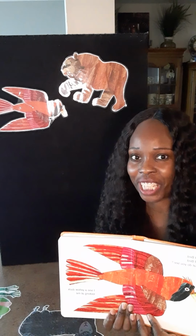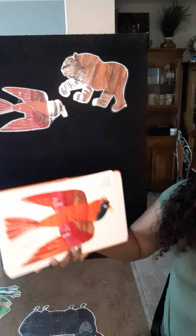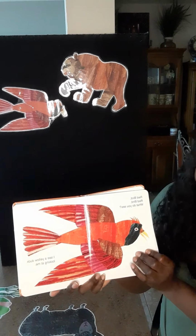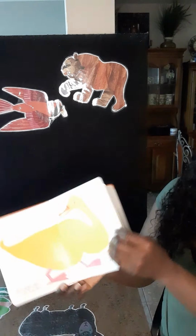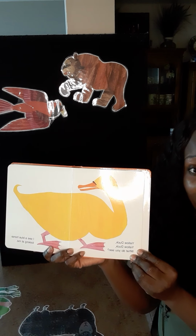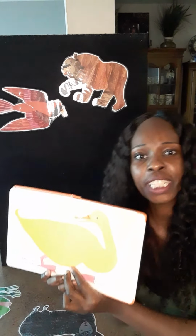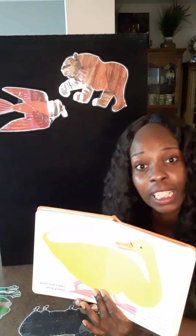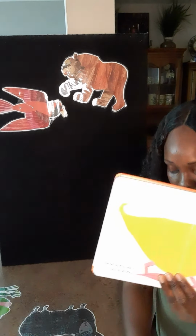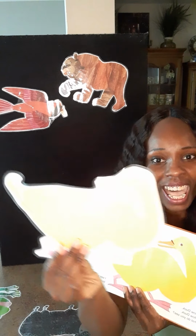Does anybody know what sound the bird makes? Tweet, tweet, tweet. Good job, friends. I see a yellow duck looking at me. Yellow duck, what do you see? Can one of my friends help me put up the yellow duck? Let's find the yellow duck. Here's Mrs. Duck.